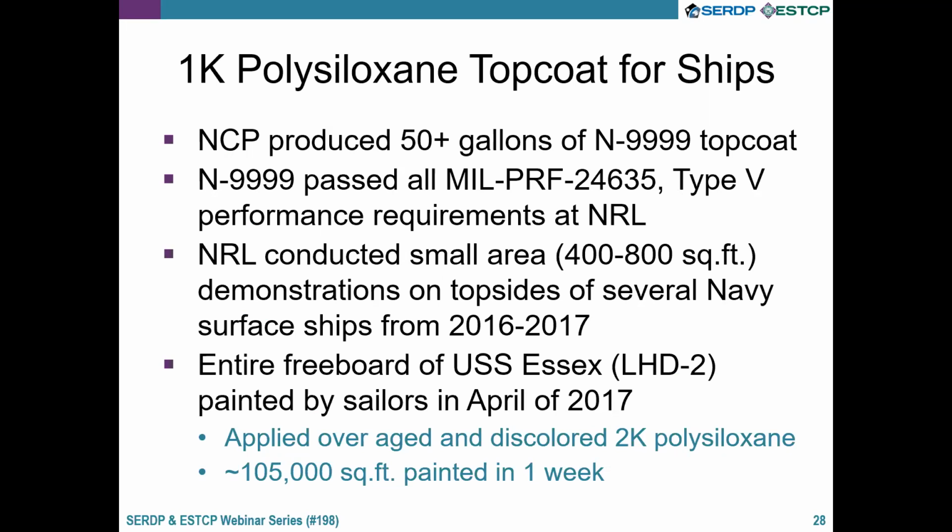So from 2016 to 17, again, these were under government funded projects. We performed demonstrations on several ships at around 400 to 800 square feet, where essentially we would just give the material to sailors. We would watch what they would do with the material, see how they prepared the bulkheads, whether they sanded or they didn't, whether they'd applied a new primer or not, and just ask them questions to obtain feedback on the product.